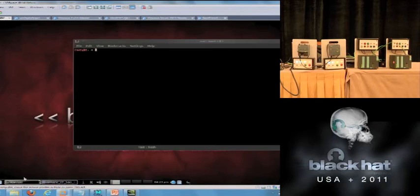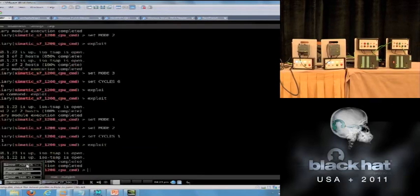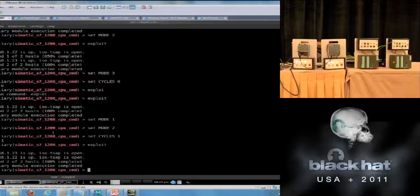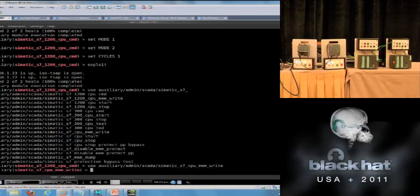Let's see here. Auxiliary admin. Do the 1200 CPU, and then right. Okay, so here we're going to reprogram the ladder logic on the S7-1200s.